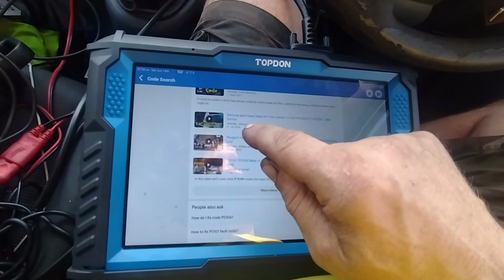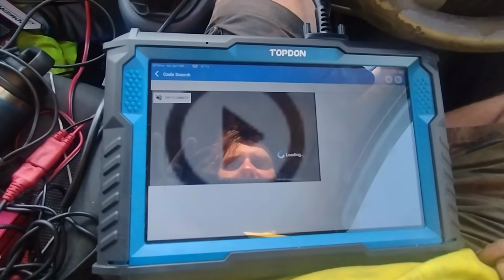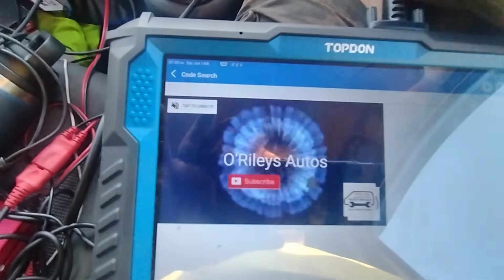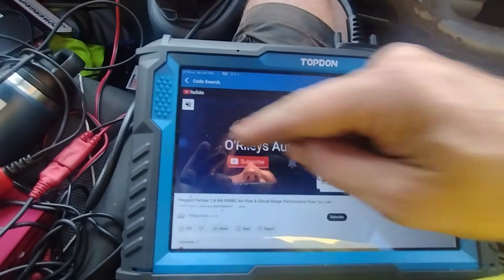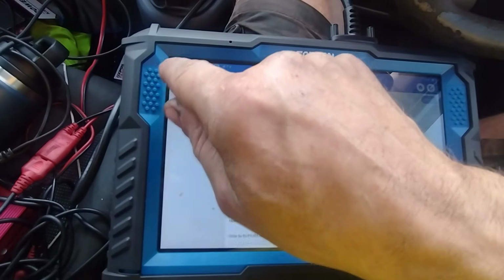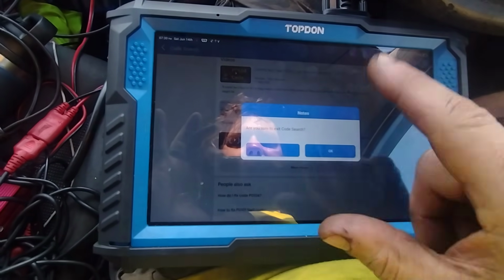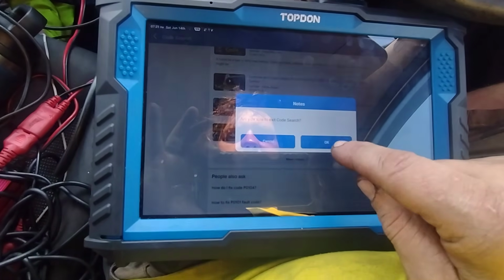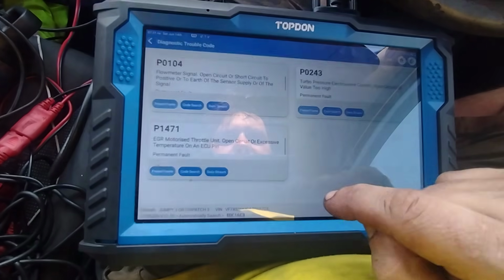So I don't want to play someone else's video, but it just gives you an example of what this scan tool will do. It's on mute, but if you want to watch O'Reilly, he's got loads of stuff out there that's good. He'll show you how he checks the same fault code, but I'll come out of it because I'm just going to check it. There's nothing wrong with watching someone else. I do it anyway for entertainment when I finish with my day.